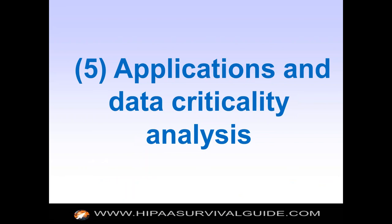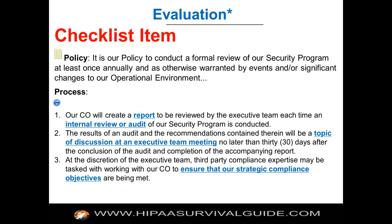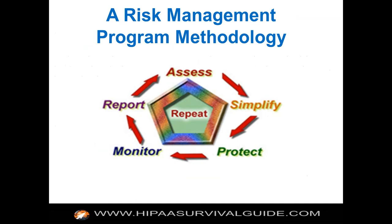You have to have an inventory of your critical applications so that you know, should Katrina hit, what you have to bring online first, second, third to get most of your operations back. All this kind of stuff is really disaster recovery planning. And then you have to evaluate your security program from time to time. You should be doing it yearly, maybe at the same time you do your yearly risk assessment, evaluating the entirety of your program. Again, we've talked about the business associate standard. This is a business associate contract. You have to have a written contract, etc.